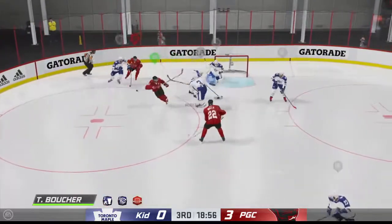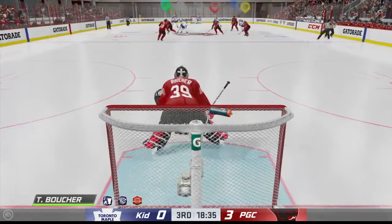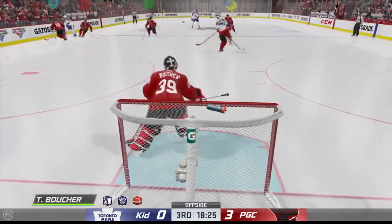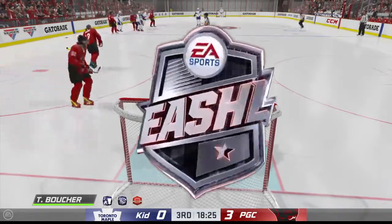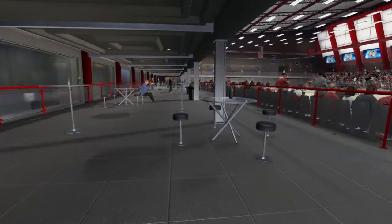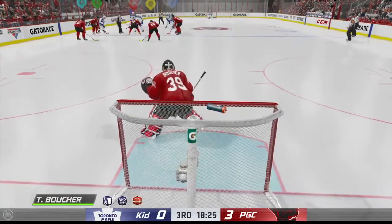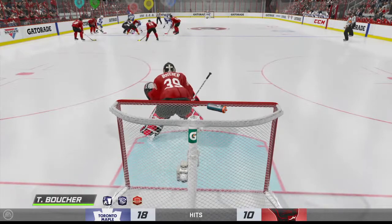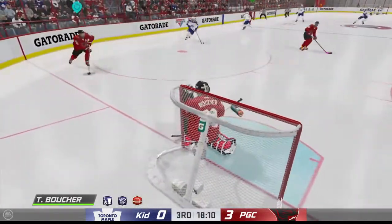Toronto's been a step slow almost all game. They haven't had the puck very much. I think they're losing. If that's going to change, they've got to get the puck and hold on to it much more. Offside call that will have a face-off just outside the offensive zone. Prince George is on total cruise control early in this third period. This neutral zone faceoff set to go, and we are back underway.